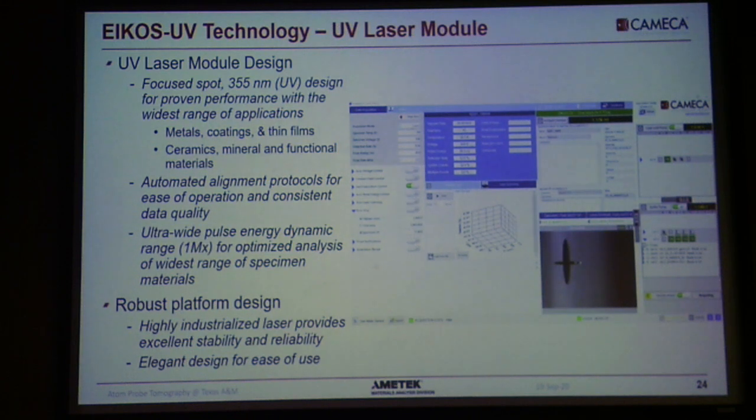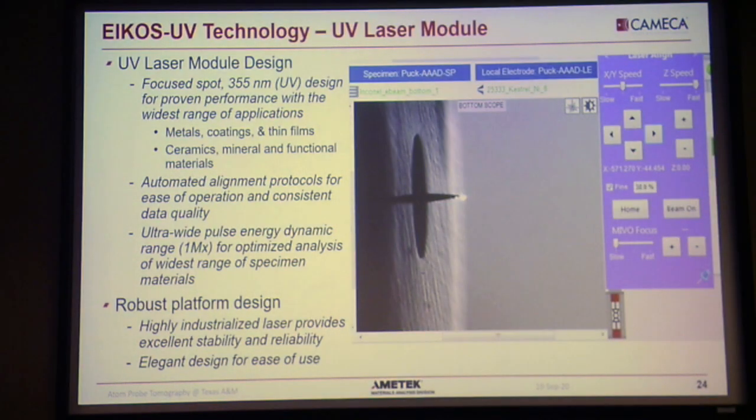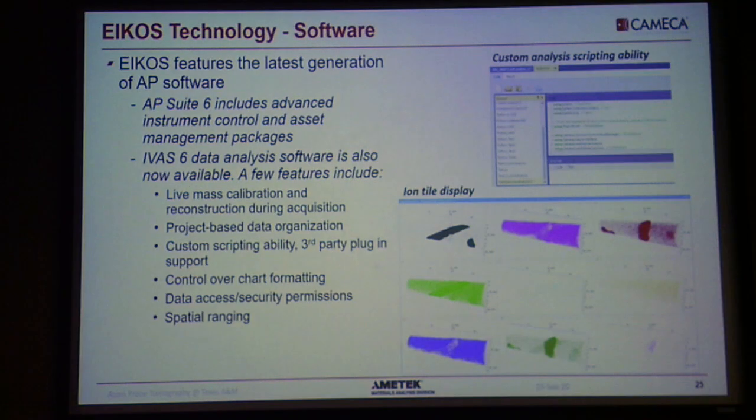And basically, we do have the system that is really easy to use. That's really the key point here with the EIKOS system. So this is just an image of the laser on the tip once it's aligned. The good news also is that the EIKOS-UV is surfing on the wave of the newly developed Atom Probe Suite software.